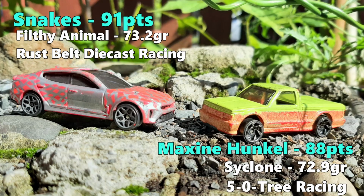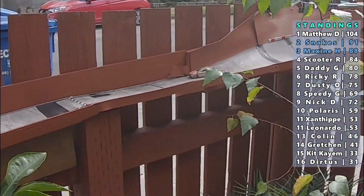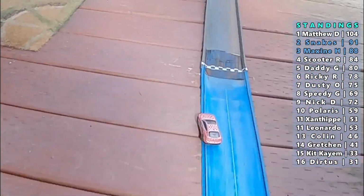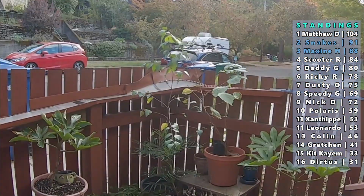And this is going to take us to Snakes, drives for Rust Belt Diecast Racing and Filthy Animal, the winningest car on the track, up against Maxine Hunkel, driving for 503 Racing and Cyclone. Snakes has got 12 wins under his belt. Man, just takes Maxine out of the equation totally in turn 1. Doesn't get any farther than checkpoint 3.